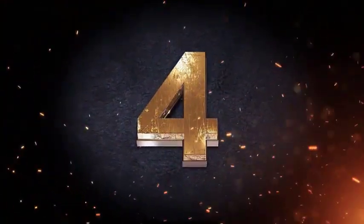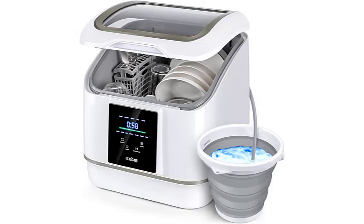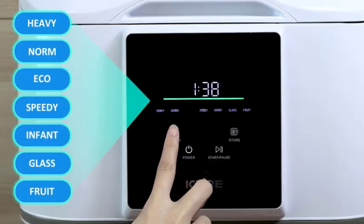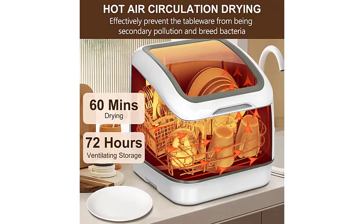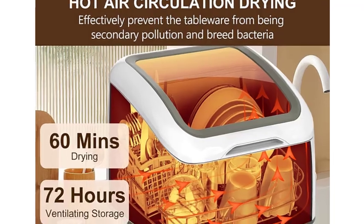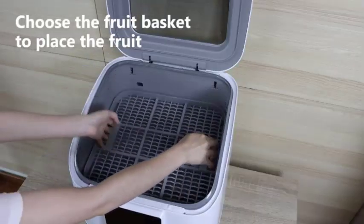Number 4. Ecure Portable Dishwasher. Rating 4.4. Countertop dishwasher supports 7 wash programs: heavy, norm, eco, speedy, infant, glass, and fruit modes for your various dishwashing needs. An extra store mode offers 72-hour ventilated storage to prevent odors and keep your dishes clean.